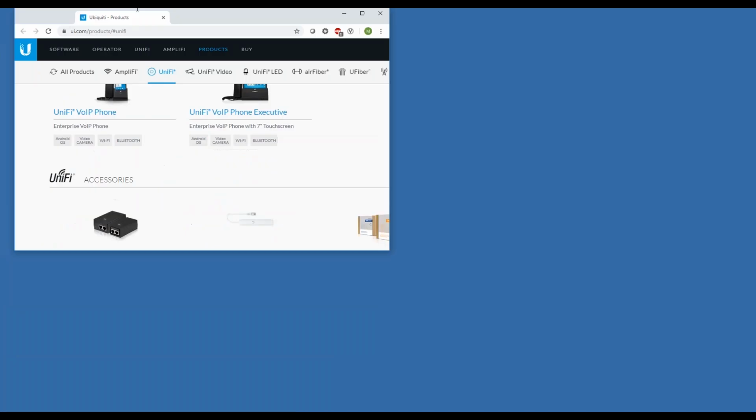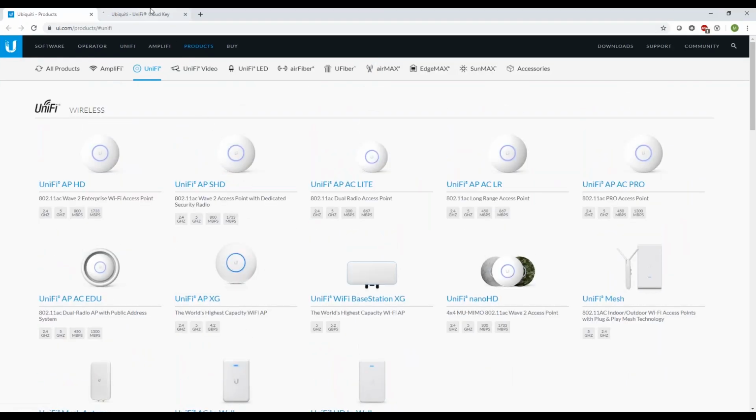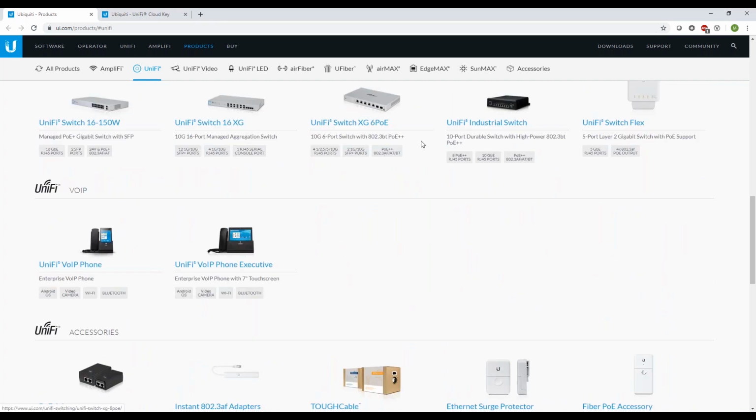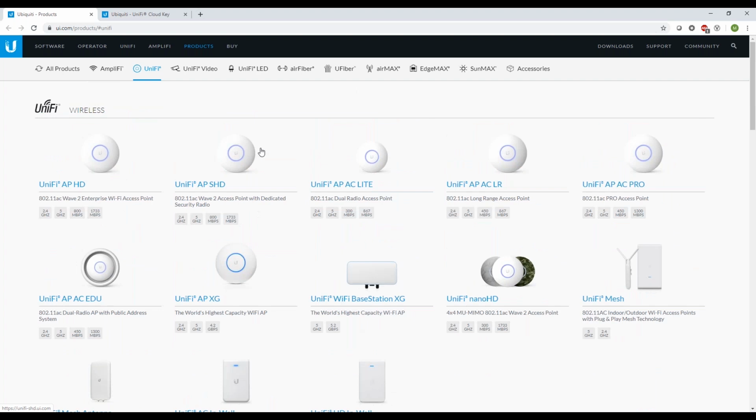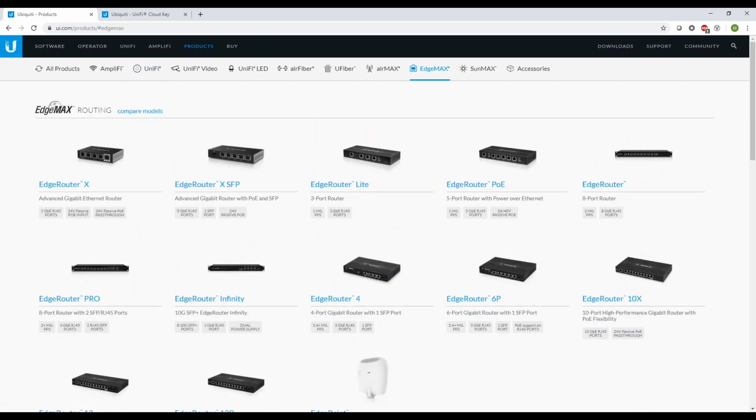So that was it for my slideshow. That pretty much covers the Unifi product line, but I did want to touch briefly on some of the other product lines that they offer because they do come up pretty frequently. So we went over the access points and the switches. The next product line we're going to take a look at is another networking line. So the Edgemax line offers routers and switches, no wireless, but they do offer routers and switches.